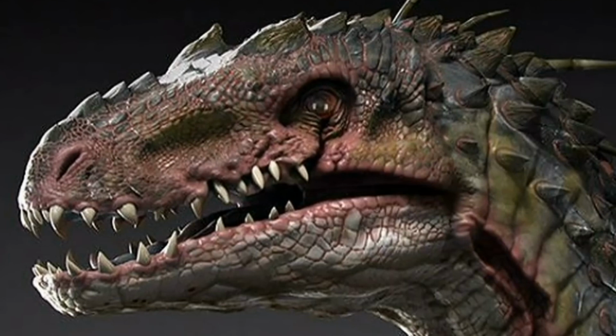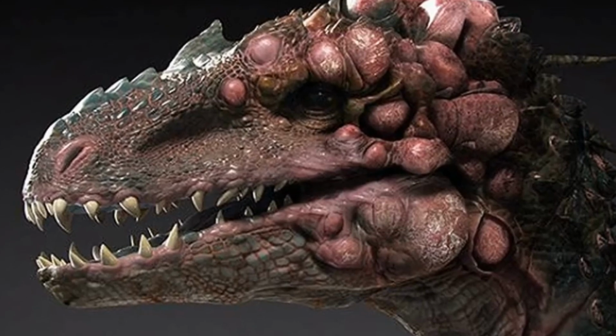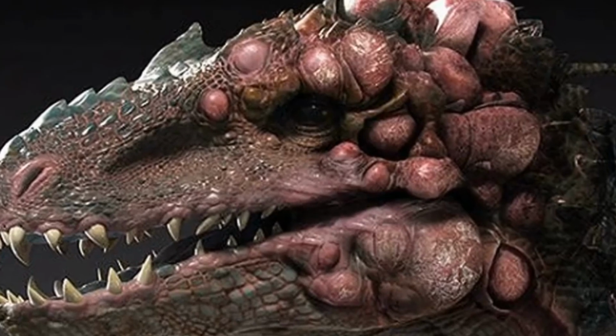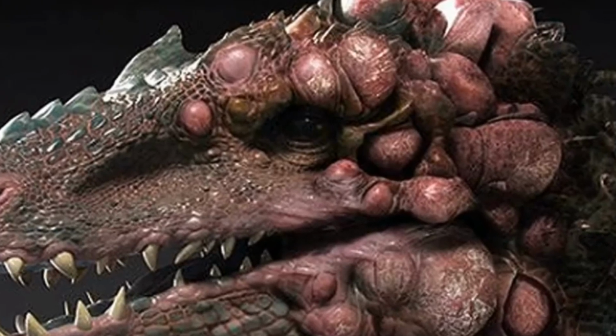But the most disturbing and creepy piece out of all of these is this one. This one, which is the same as the rest, but has a different color scheme. But not only does it have a different color scheme, it also has swollen pieces of flesh growing out of its head. It's obvious they were trying to take a darker turn with the Jurassic franchise, but I don't think anyone was expecting them to go this far. It's clear why these four were cut, and cut relatively quick.